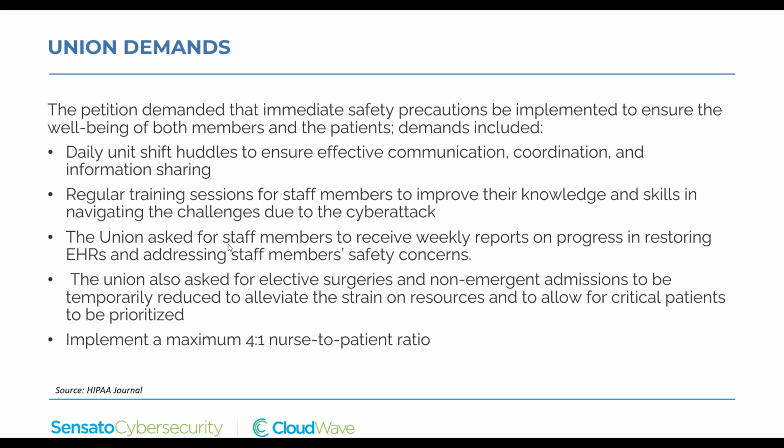Again, this would be a fairly easy thing to do if you had it set up ahead of time, but doing it on the fly in the moment during the attack poses a challenge. And the union also asked for elective surgeries to be postponed, or to reduce the ones that were elective. And I know that hospitals do not like to do this. This is an impact on your revenue. You don't want to send patients away. Patients still need these surgeries. So again, having a plan for this in place ahead of time.